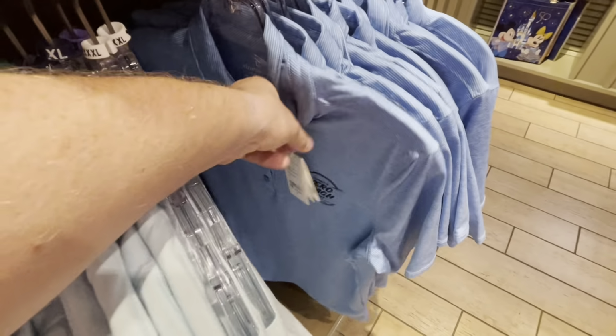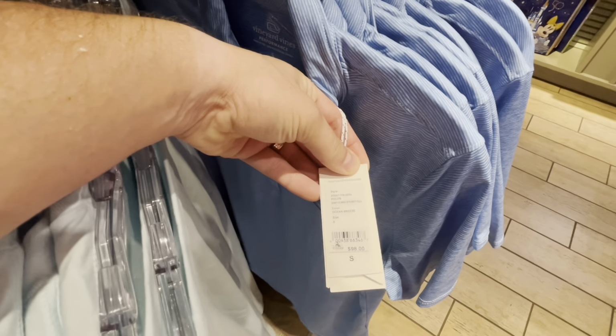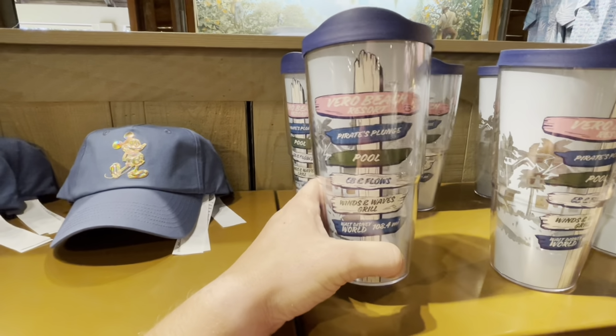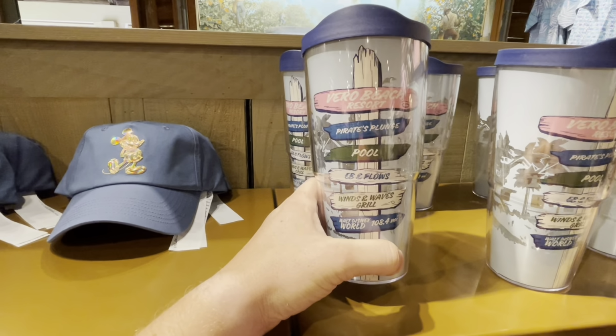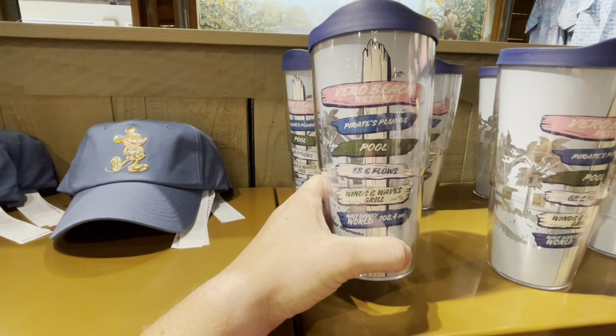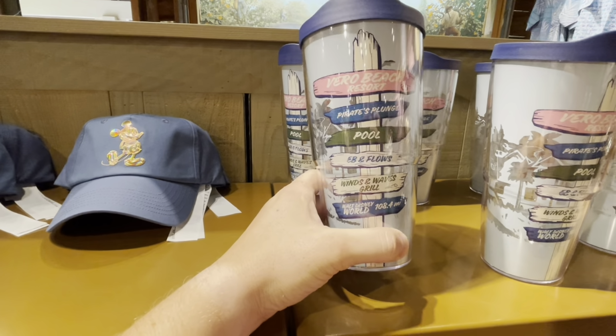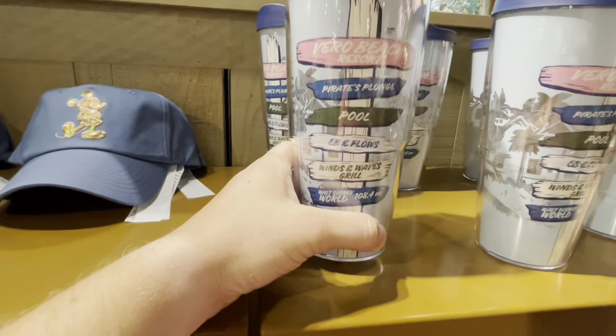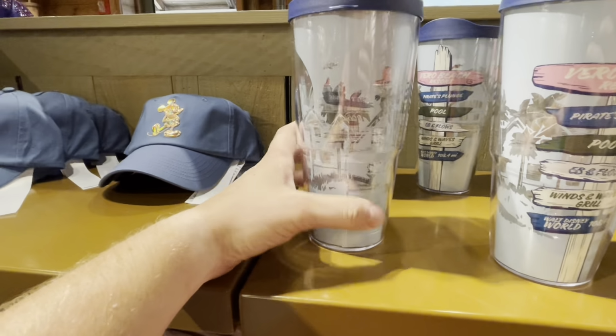Nice Vineyard Vines style polo, $98 for that one. Just really like this tumbler here for Vero Beach. Pirates Plunge is the name of the slide. And you got the pool, Ebb and Flow rentals, Wind and Waves grills, and then the distance to Walt Disney World Resort. So Jess will probably end up getting this tumbler as well, one of the things that she liked.